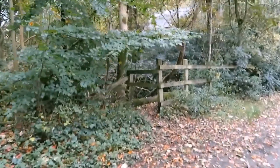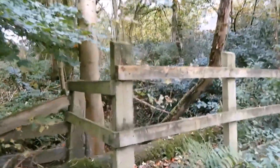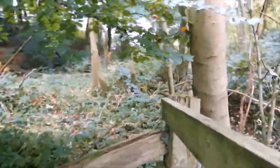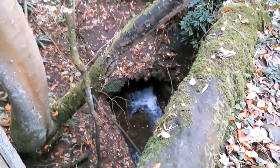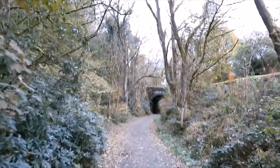I think this was bridge number 5 because it spans a brook. Wall Hill Brook it's called. I can hear water running. That's a good sign. Oh yeah, there it is, look. There's the brook. So that's bridge number 5. And coming up next is bridge number 6.